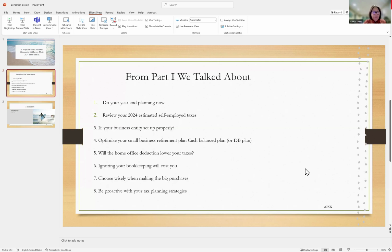Another way is the long way. It is the home office actual deduction. There will be direct home office expense and indirect home office expense. This is pretty complicated, and one thing you should keep in mind: once you use one method to deduct your home office expense, you cannot switch back and forth. The second way, the direct and indirect home office expense, requires a lot of bookkeeping.